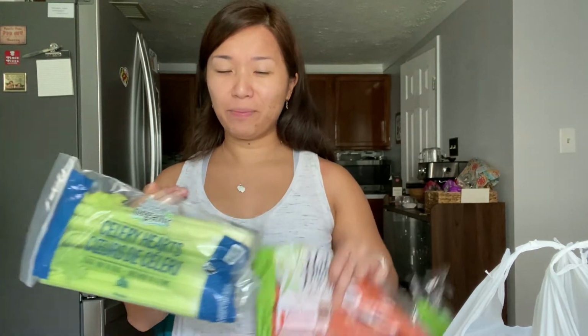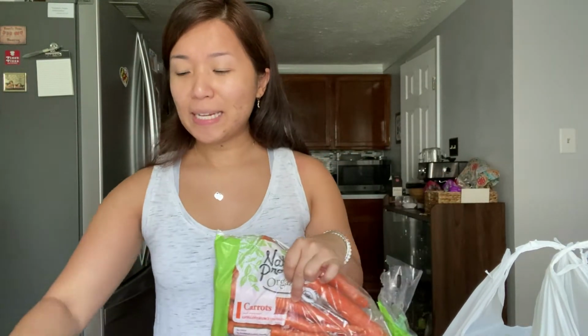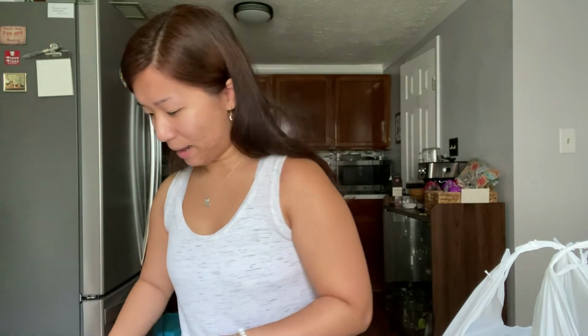I do want to point out that these items here in the organic section were cheaper for some reason, or they had a sale. So I had picked up another bag of celery first, just the Giant brand, and then I went to the organic section and I realized that this was cheaper and it's organic. Same thing with the carrots. So it doesn't hurt to look at the organic section just because you can get some really great deals for it. And I feel a little bit better knowing it's organic. And if it's cheaper, why the heck not?